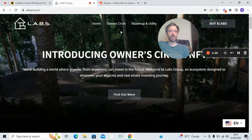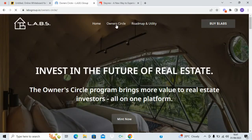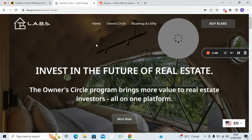The Owner's Circle NFT is something I also want to touch on now as well, because this is really impressive. Invest in the future of real estate. So the Owner's Circle program brings more value to real estate investors all on one platform. Now, I got in. I think there was the initial seed round for an NFT, and it was 600,000 Labs. I think that's probably going to be slightly higher now. I think it increases as you go along. But I managed to get one in the first rollout. I'm still sure you can probably mint them now as well, using the Labs token or USDT.